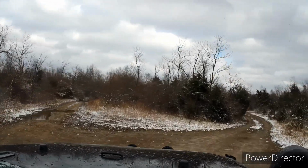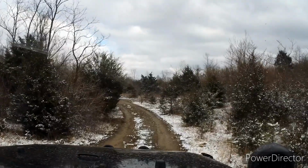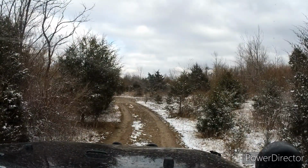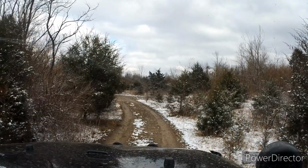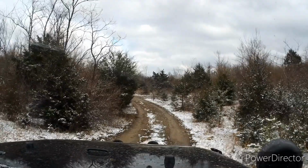That right-hand track here just looked so much more prominent and more used than the left, but we had to stop because we looked at the map again and realized this was not going in the direction we needed to go. And so we backed up and got back on track.